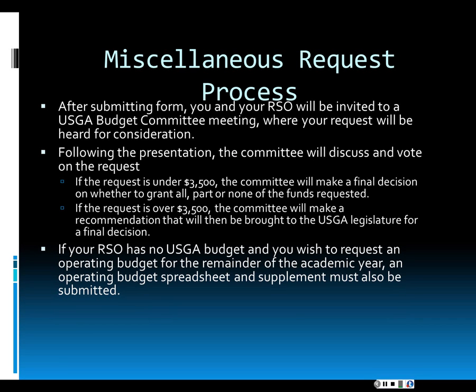If the request is over $3,500, then the committee simply makes a recommendation that will then be brought to the USGA legislature, who then has to vote on it to make the final decision. Once those things happen, the funds can be transferred into your account for you to utilize. If your RSO has no budget and you wish to receive an operating budget, you can do that also through the miscellaneous account, the same way. You'd fill out a miscellaneous request form and attach an operating budget spreadsheet and supplement breaking down each of your expenses.